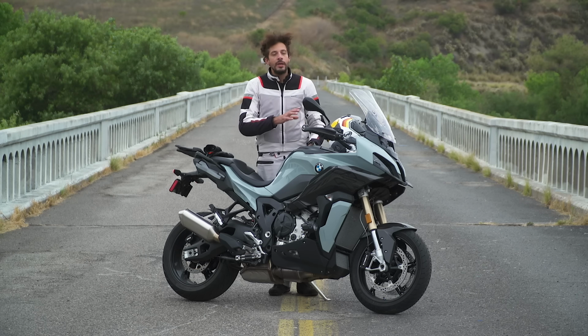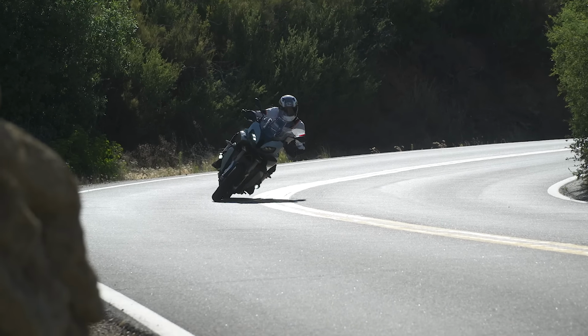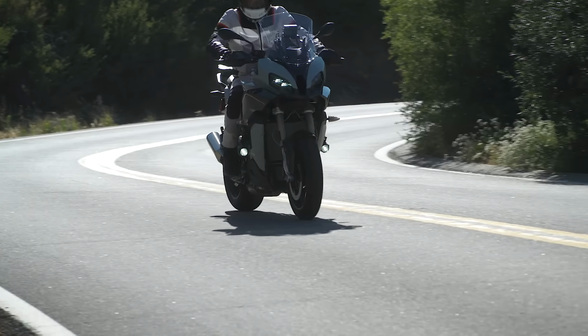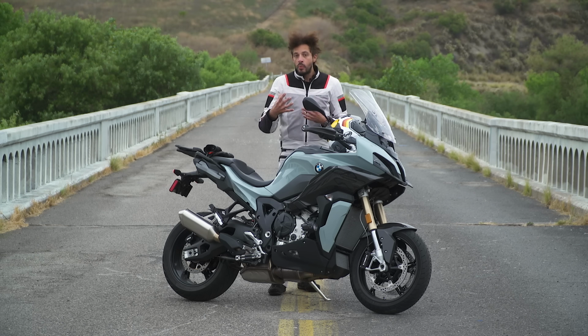There's no reason why you'd ever not want to have ABS. It's that good. And when you're riding in a precarious situation, that difference will help you slow down the motorcycle and help you stay safe without having to worry about front wheel or back wheel instability.